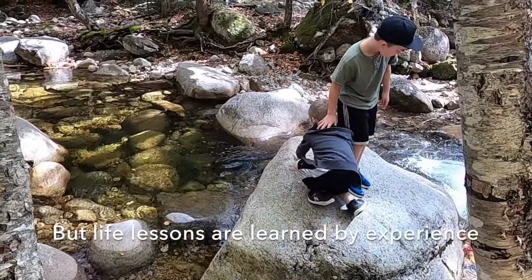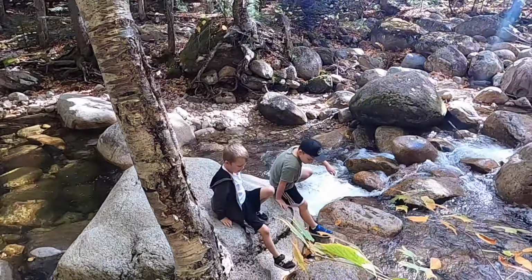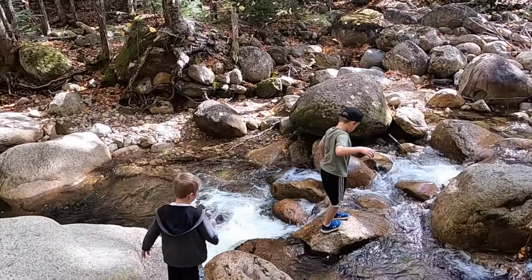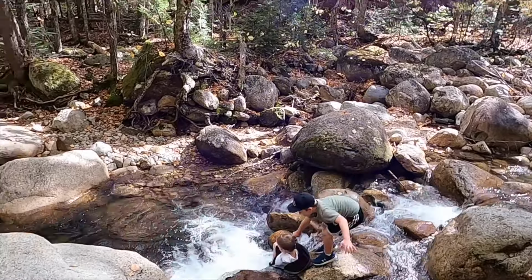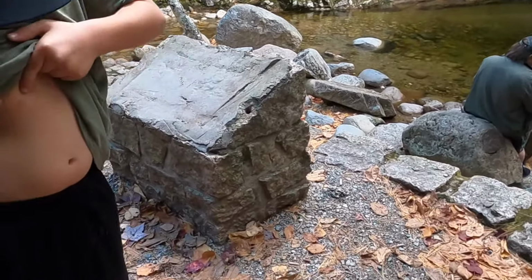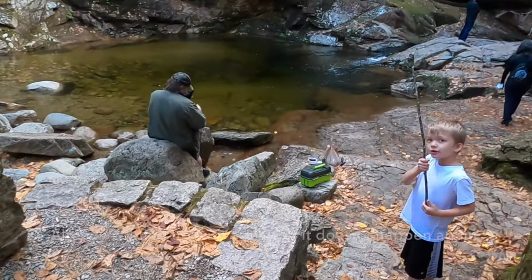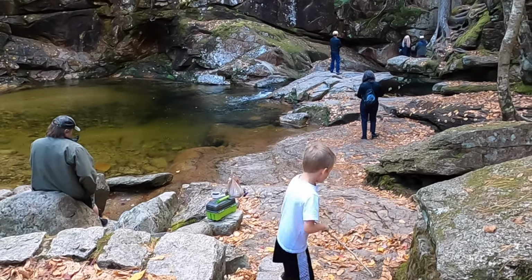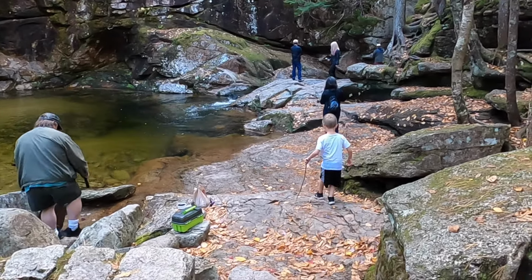Help your brother, Caleb. Go slow and be smart. Help your brother. Hold on to him. Did you hurt your tummy? Let me see. That was from the tree. Oh man, you got beat up over that tree. And I have this one. Okay, well let's go. You got nature all over you today.